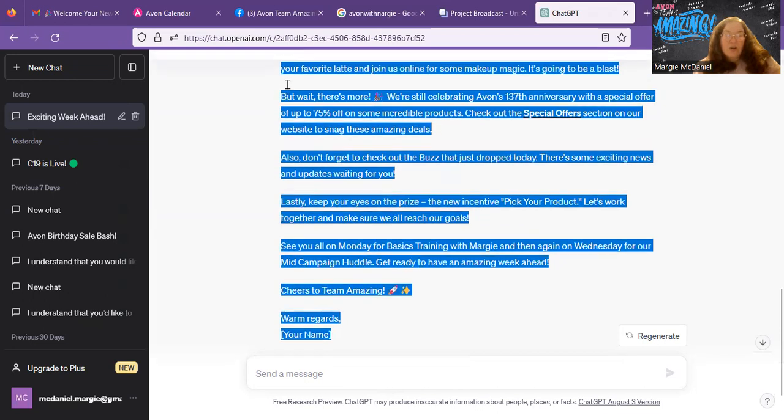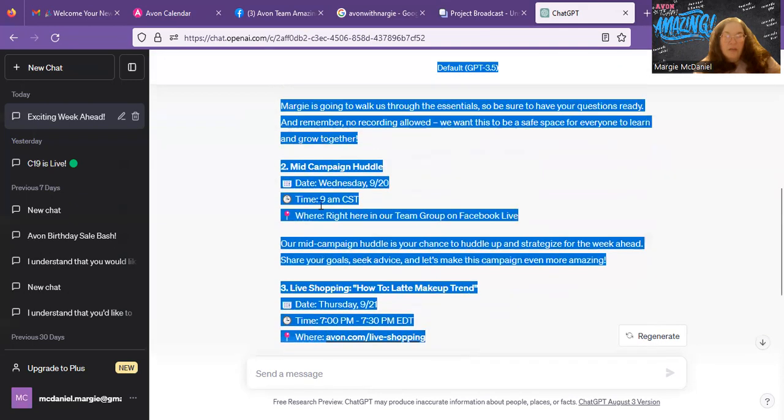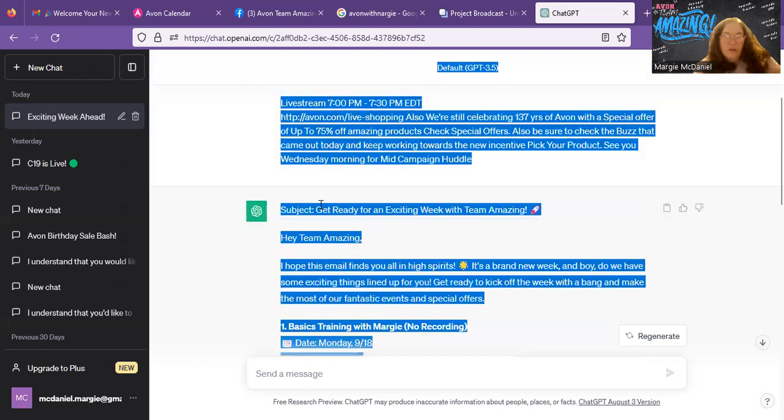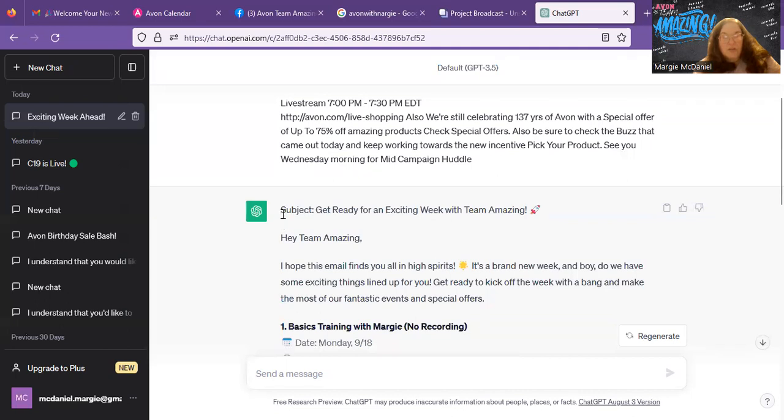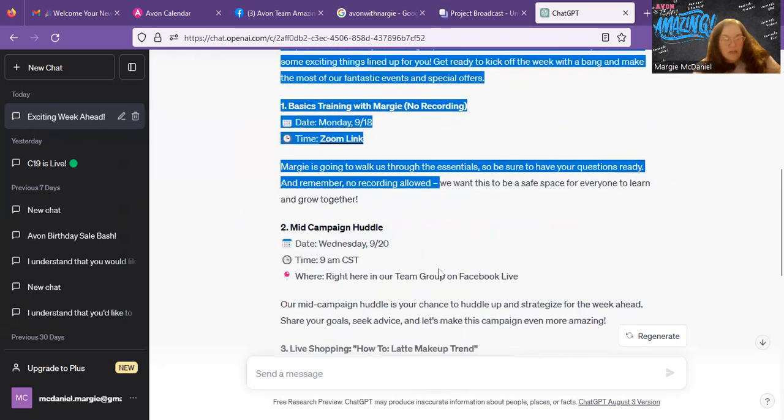So I'm just going to go here. And sometimes it's a little iffy on copy, so you have to watch how far it copies. Because see, look how far it copied. So sometimes I like to actually come up to the top and go down. That way it's not getting everything in there.